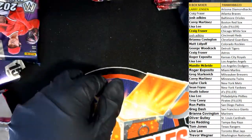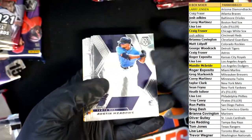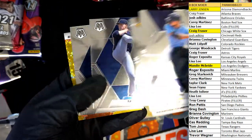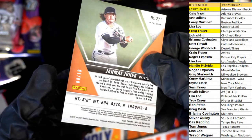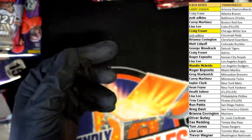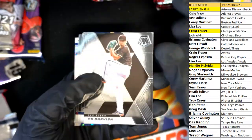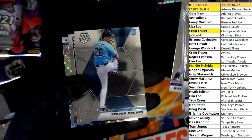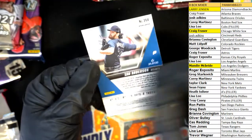Aquino. So very nice Aquino Disco, Cincinnati Reds. Nice Kelenic, and this is a Jones number 210. Eight of 10 Orioles. Mike Trout. Kirby Puckett again, Anderson rookie card. Boom. Atlanta Braves.